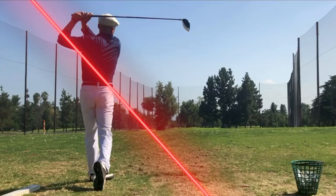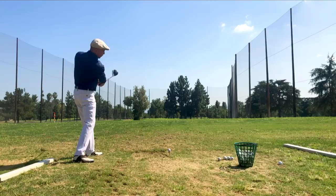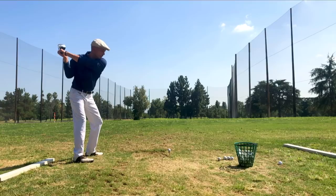Man, I feel like I'm such a good iron player that if I could get in the fairway more consistently, that's what it's going to take to be able to break into the 60s someday.